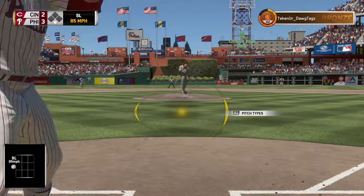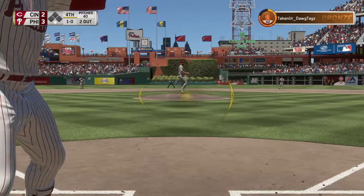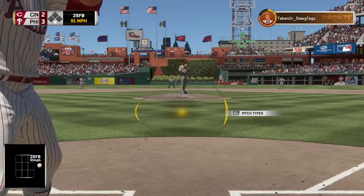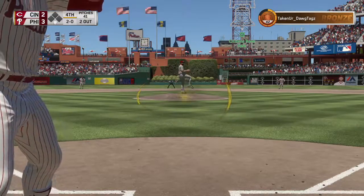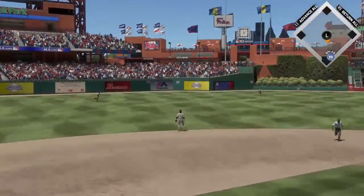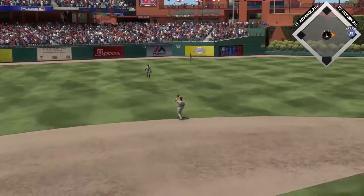Good late break to the slider here, but he takes it in on the hands for ball 1. Boy, that's a great breaking ball right there. That's a tough pitch to lay off when that ball's coming in at that plane right there. Quality take. Well, I think he just kind of lost focus on the mound right there. It's clearly not going his way, and he's thinking more about that than the task at hand. And right now he needs to think about this hitter.